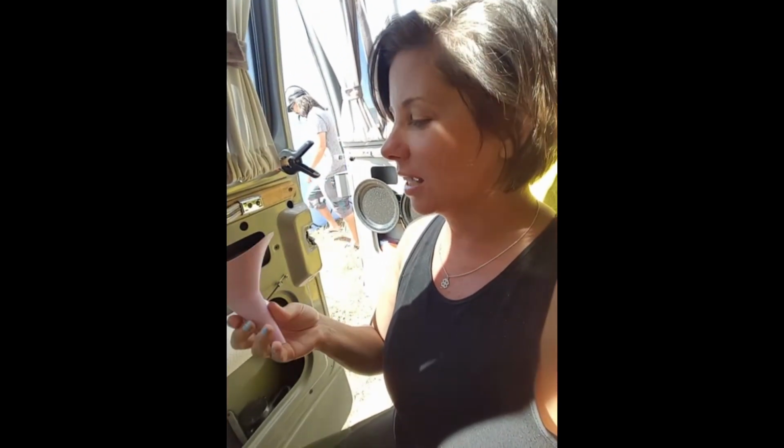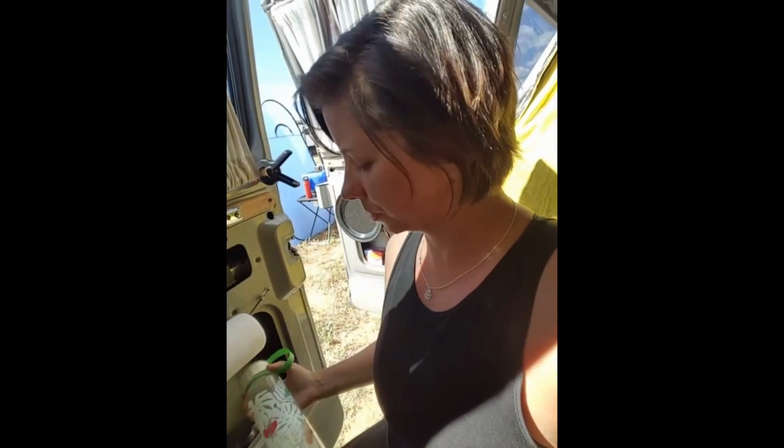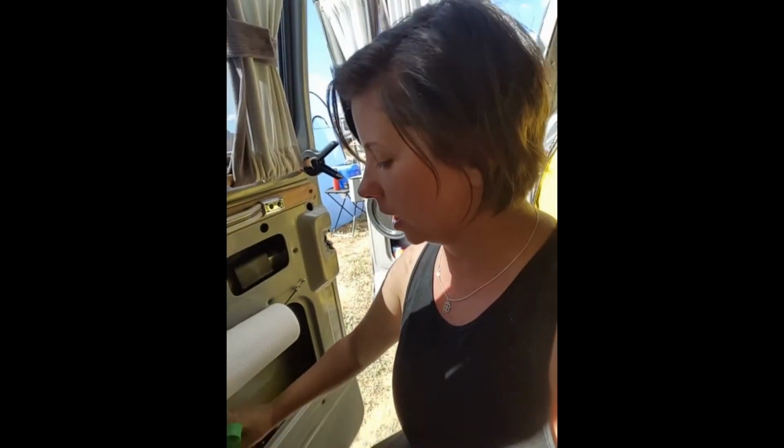For me, I have the little purple Go Girl funnel, and I pretty much can use this anywhere. It's kind of great. I'm really loving this. And a plastic container with a lid that screws on. And we just keep it in the space. And of course there's wipes in there.